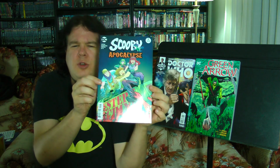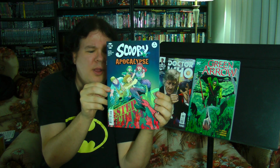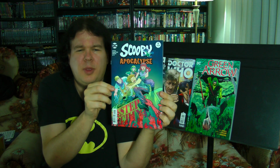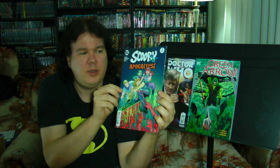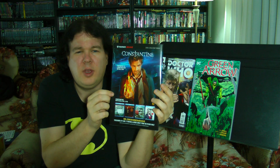Alrighty, next up, picked up the latest issue of Scooby Apocalypse. So this is issue number 5, going strong. I'm thinking that this will be getting some kind of a trade paperback release fairly soon because, you know, depending how many they want to compile together. And on the back, kind of interesting, some upcoming Blu-ray releases, including the complete series release of Constantine on Blu-ray. So that's very, very cool.